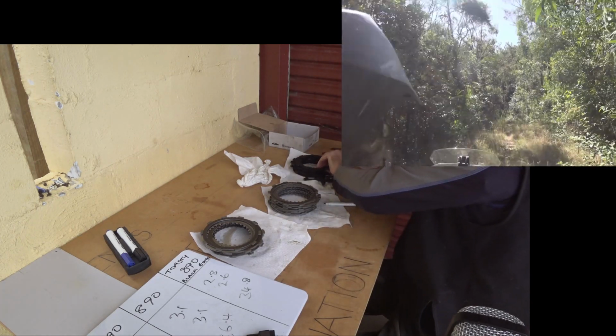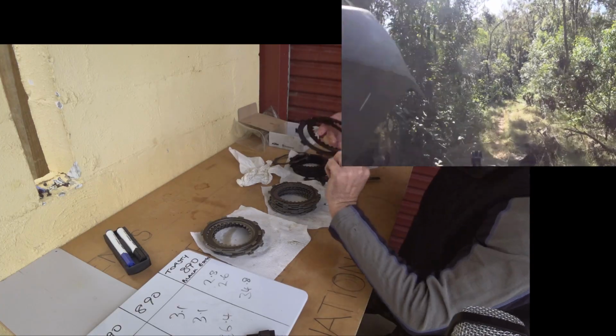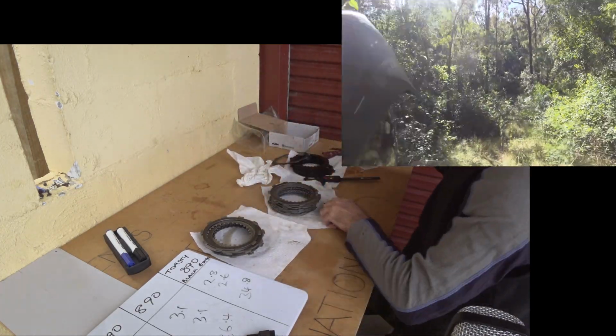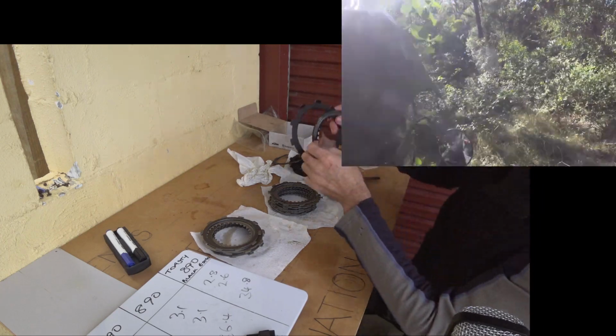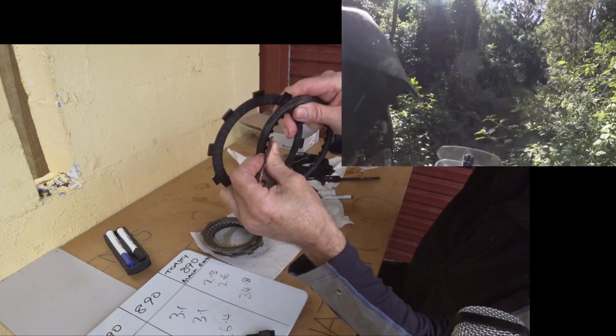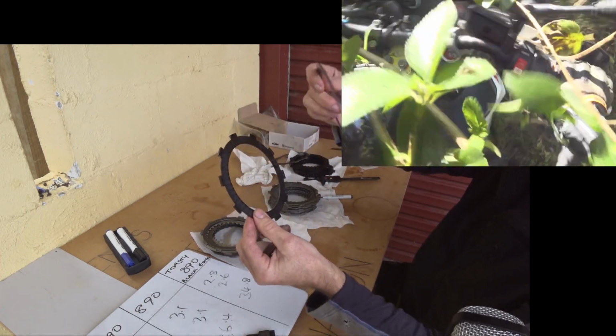And if we have a look at these two that I burned up, this doesn't just rub off. That's really baked into the steel plates.